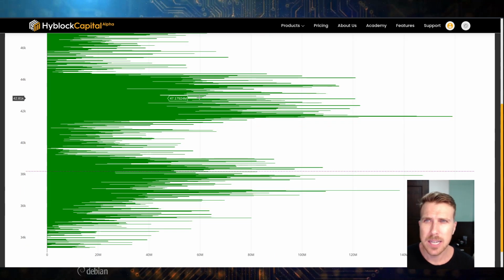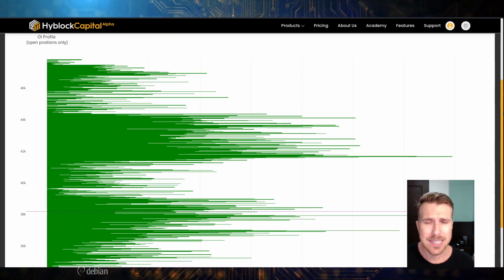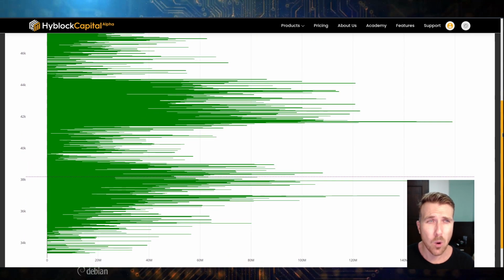Also, we have here the open interest profile. As you can see here, these are the levels where we have more support from the open interest. Okay, so we have more contracts in the futures market being opened here, guys. So we can see this level where we just tapped here, the level of $38,000. We have a lot of support here.